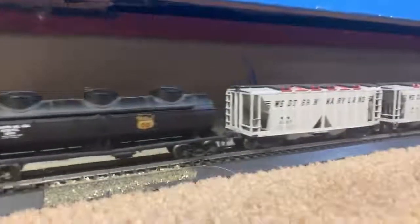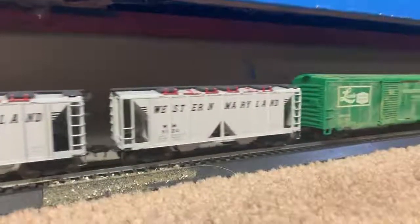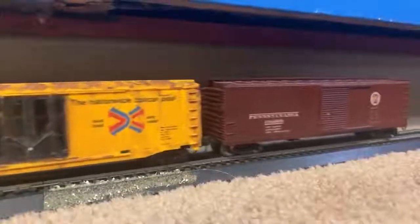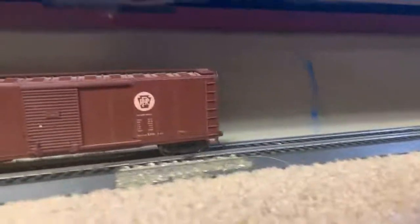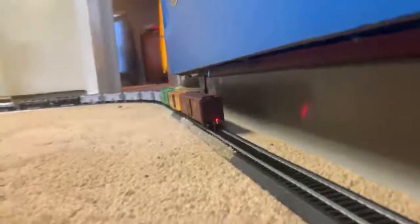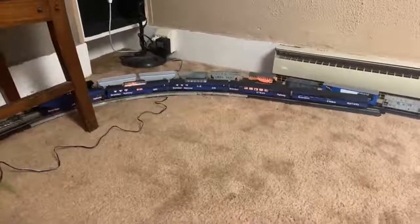I am roughly around 2 on my throttle pack, using a DCS 50 by Digitrax. Got my little Fred flashing there. And as you can see, the train goes all the way around over here. Please excuse the shakiness, I'm barely holding on to the phone. Just throttle it up a little more because we're on a level track.